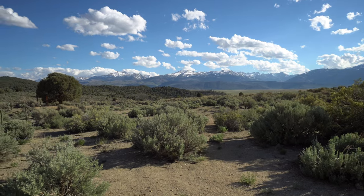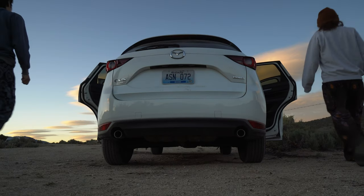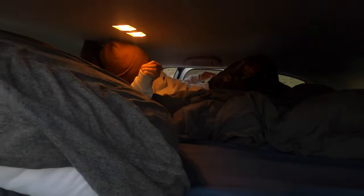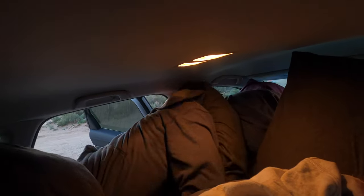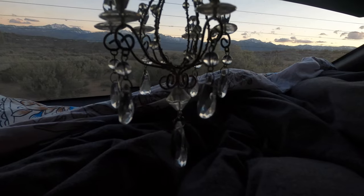One of my favorite things is just first stepping out of the car and checking out the view. And it's a pretty good one. Hot springs are right over there. Cozy. That's how it goes every night.